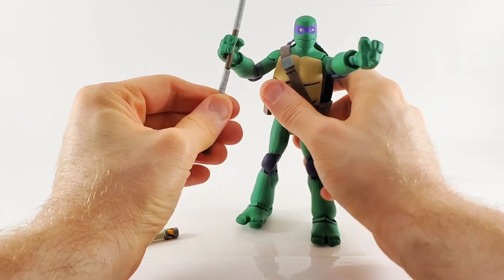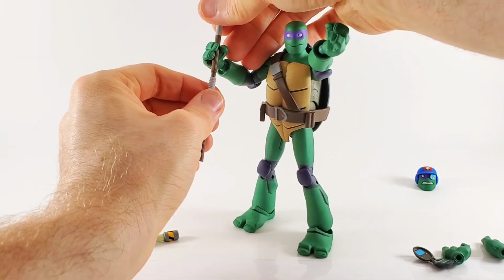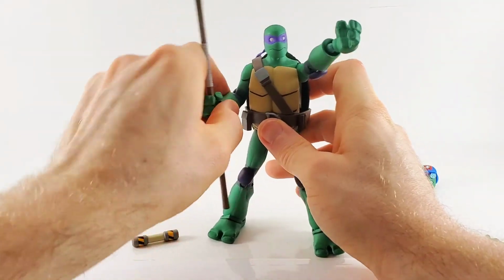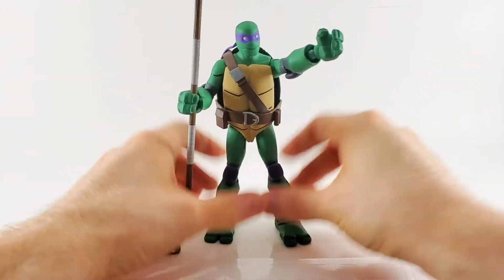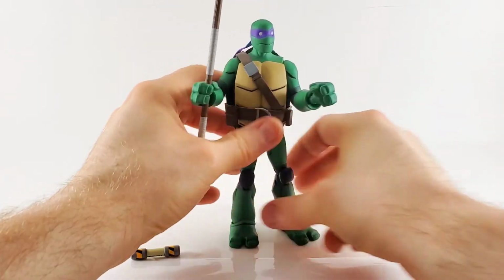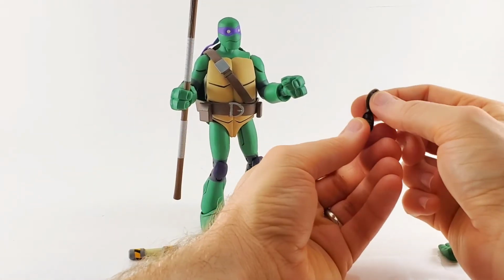Bow staff is thick. Oh no. Does it separate? Is that what I was supposed to do this whole time? Oh my gosh. Okay. All right, I've had enough of that. Let's never talk about the bow staff ever again. All right. You know, if they just make the hands... Nope. Okay. That's fine. You've got the turtle communicator.